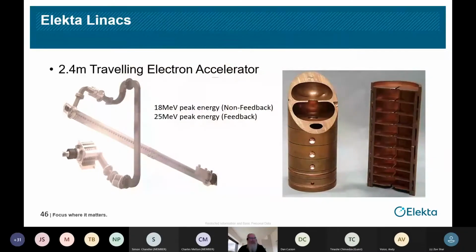So here's that accelerator that's within our standard machine, 2.4 meters long. You see 18 to 25 MeV top energy, which in medical is pretty high energy. But compare it to the big atom smashers, and it's absolutely nothing. But yeah, that's all you need. Don't even really need that with modern techniques in radiotherapy. And here are some cross sections through the accelerator. So this is what I was saying about these cavities.